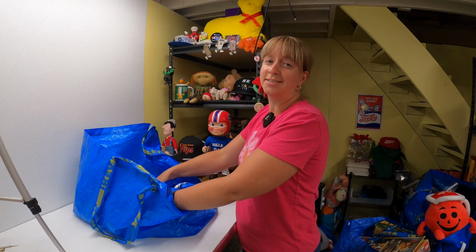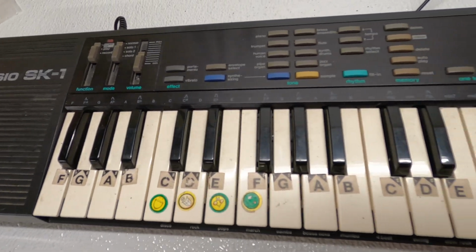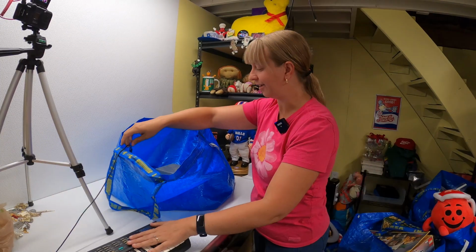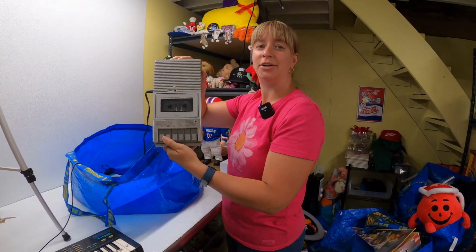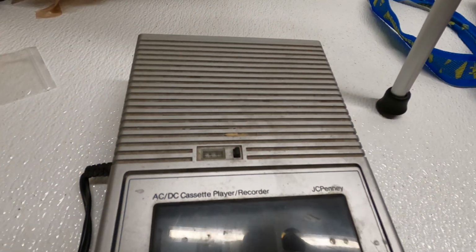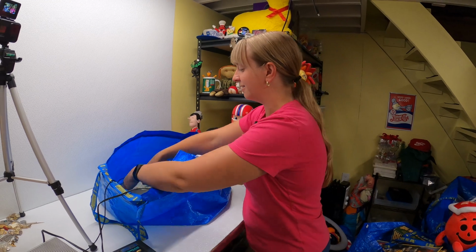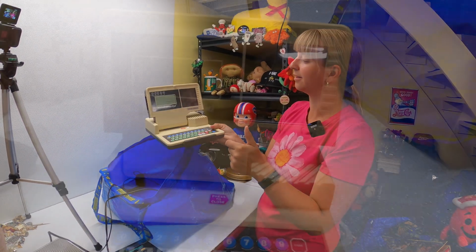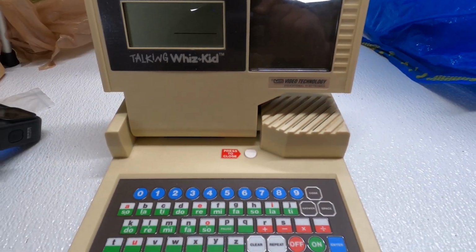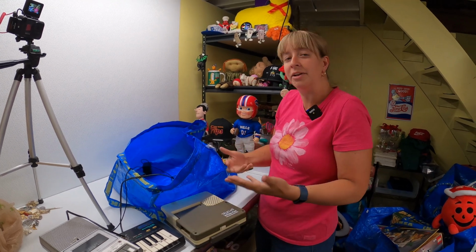So this week, this is all stuff that Frank found. So he found a little keyboard here that needs to be tested and cleaned. So he can do that. And we got a nice cassette player recorder here. It's got some nice crumbs in there that he can have fun cleaning and testing. And we got an old, what is this, a VTech laptop, I think, something like that. So yeah, this is all kind of typical stuff that he'll work on that keeps me moving with the easier, faster things.